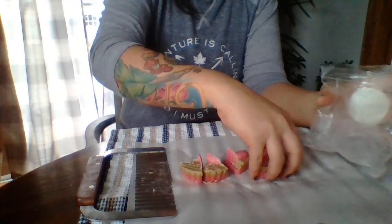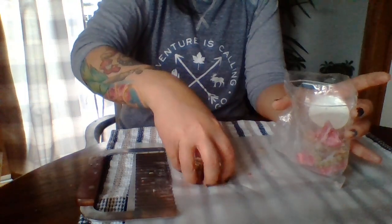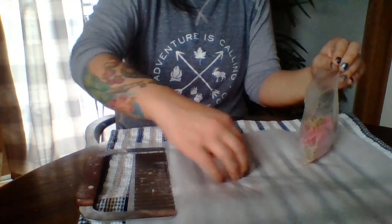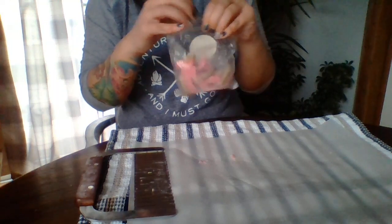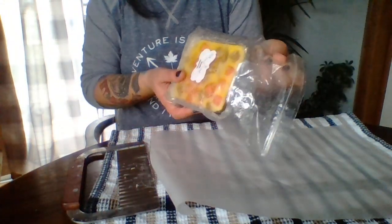Might even save the majority of this for the fall, because it's very heavy on the cinnamon, and I'm about done with cinnamon. I'm so excited to have cut this stuff up. So a lot of this you won't see until my March melting basket, but there's no sense in having wax if it's not convenient. And I can't just want to melt this, but it's not convenient at all.